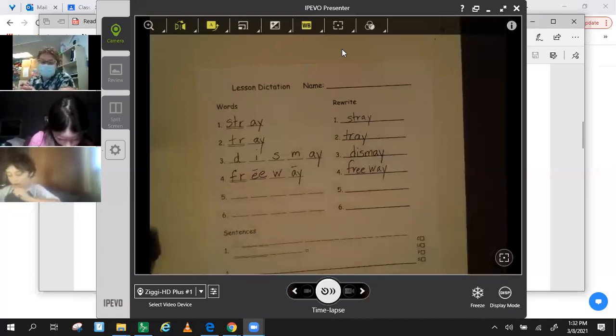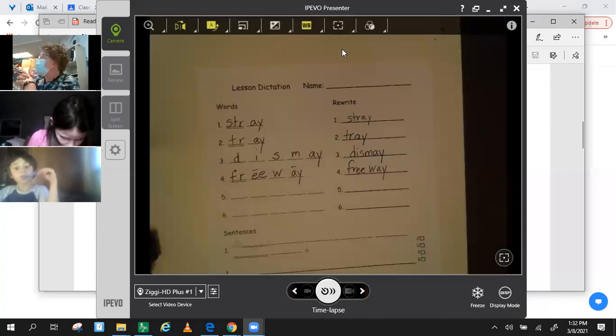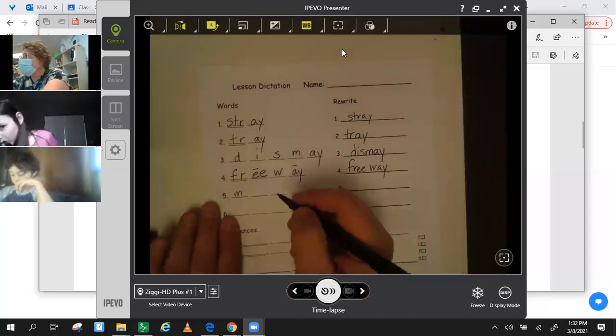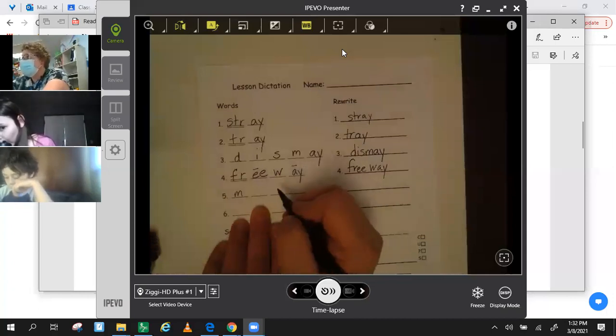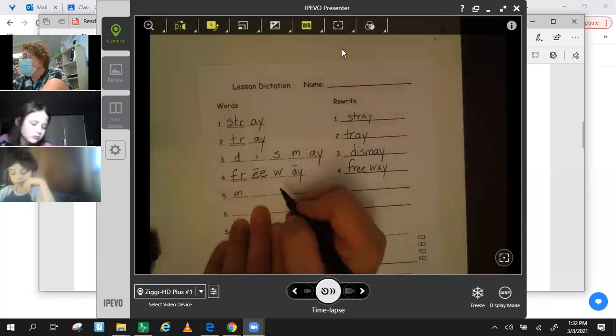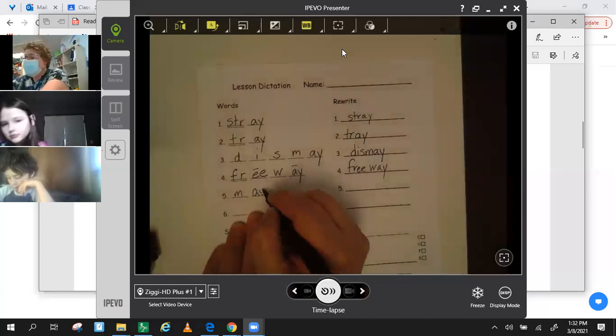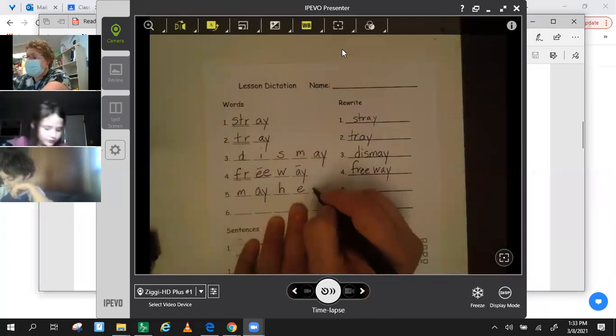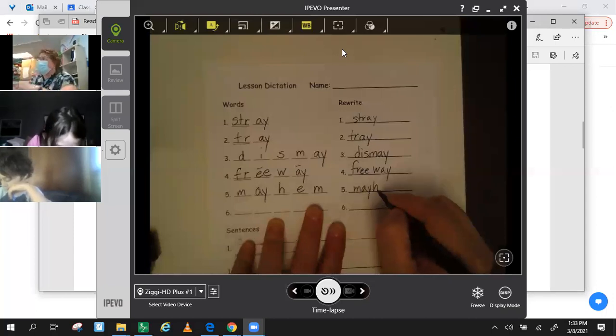Next one, mayhem. There was mayhem when everyone started to talk at once. Mayhem. How's it going, Mr. Otis? Are you there? Mayhem. What's the sound? Mayhem. Charlie Carr, what do you think? M, and then what's after M? Vowel team. A-Y, May. H E M, very good. M A Y H E M, mayhem.